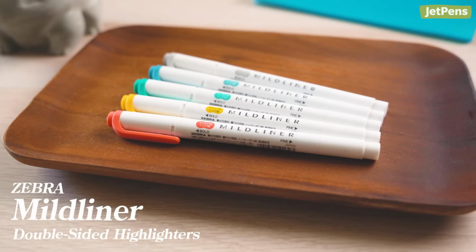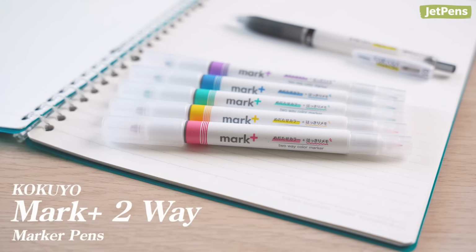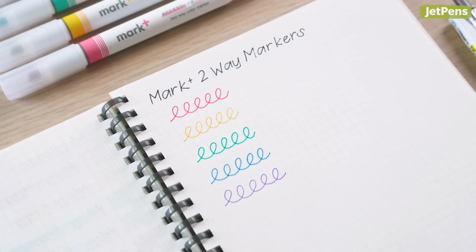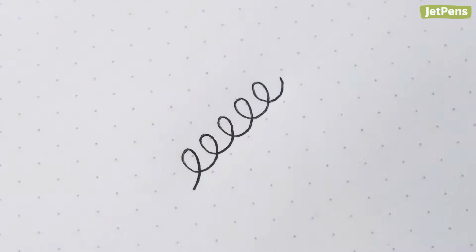As for highlighters, I used to only use Mildliners because of their beautifully muted colors, but lately I've been enjoying the Kokuyo Mark Plus two-way marker pens. The fine tips allow for another layer of color coding, since they're visible after being highlighted by their chisel tip counterparts. As a side note, if you're also a heavy-handed writer, give your gel pens a little more time to dry before highlighting, since ink tends to pool with our type of handwriting.